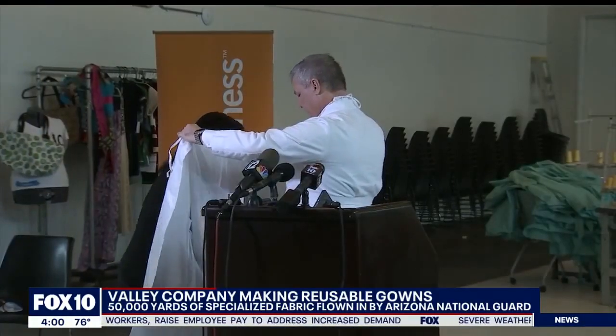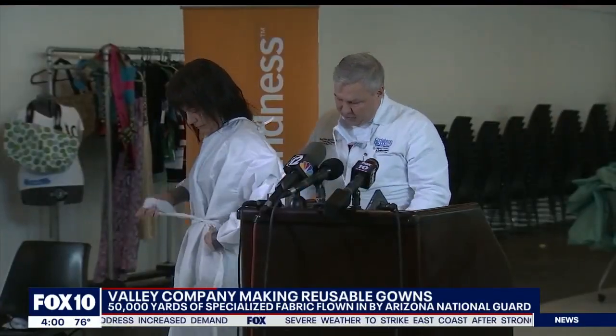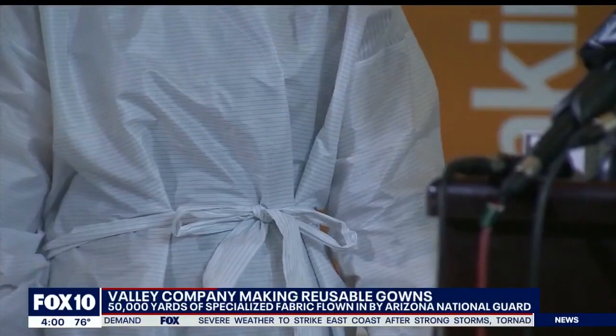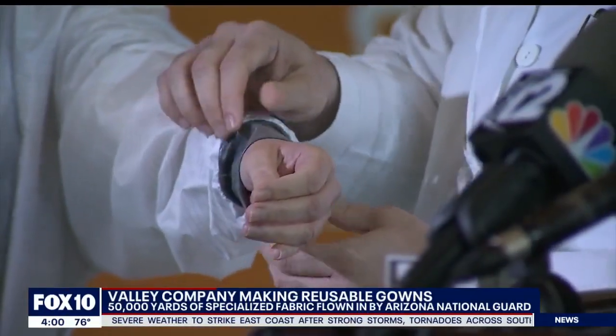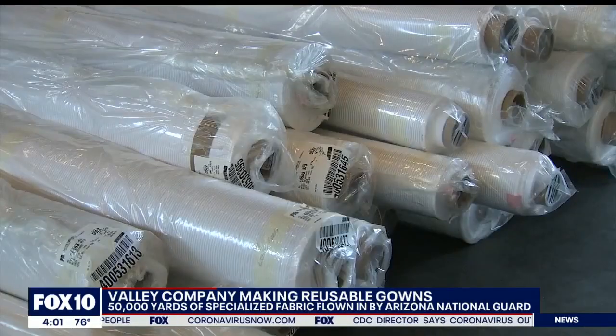Dr. Ronald Galliano, a Dignity Health surgeon, came up with this design only 4 weeks ago. It's unique with its highly durable fabric and can withstand more than 100 washes. The disposable gowns, if you can even find them, it's actually more cost effective than our current disposable gowns. It's more protective.